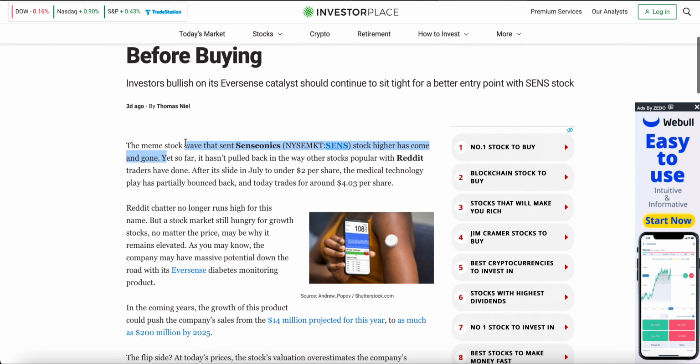The meme stock wave that sent Senseonics stock higher has come and gone, yet so far it hasn't pulled back in the way other popular stocks on Reddit with Reddit traders have done. After its slide in July to under $2 per share, the medical technology company has partially bounced back and today trades around $4.03 per share. So there's no Reddit influence on this stock rising specifically.